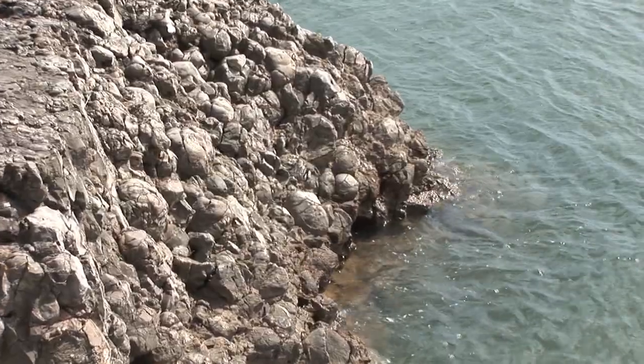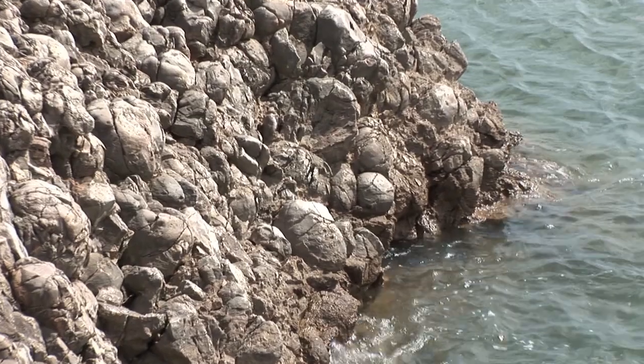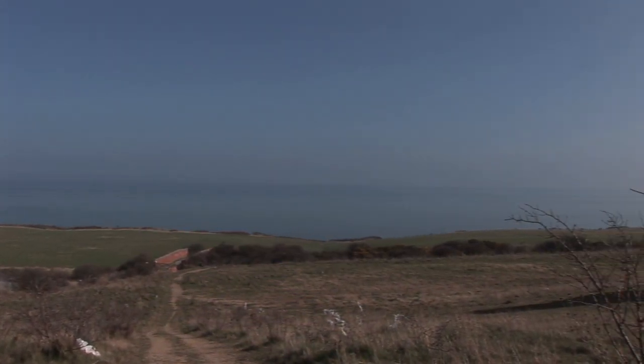These rocks, shaped like cannonballs, may be one of the most remarkable textured rocks in the world. And there's a huge variety of rare creatures and plants. The coastal grassland here is found nowhere else in the UK.